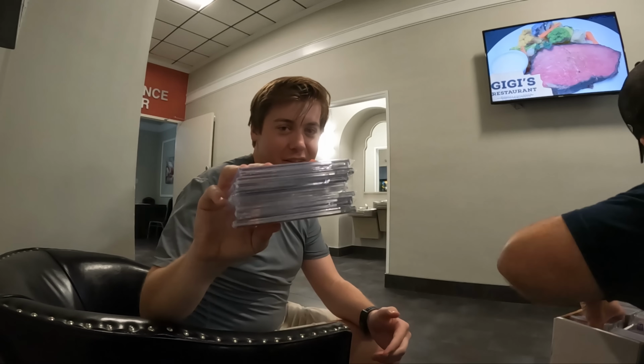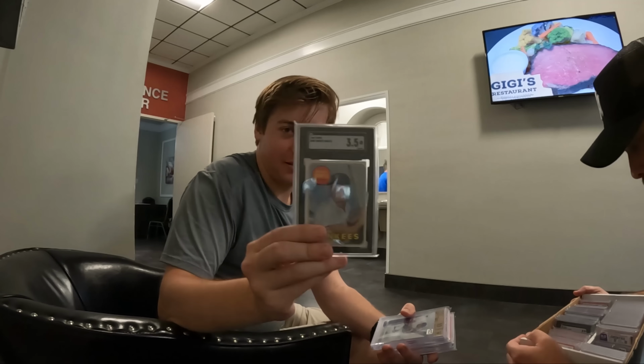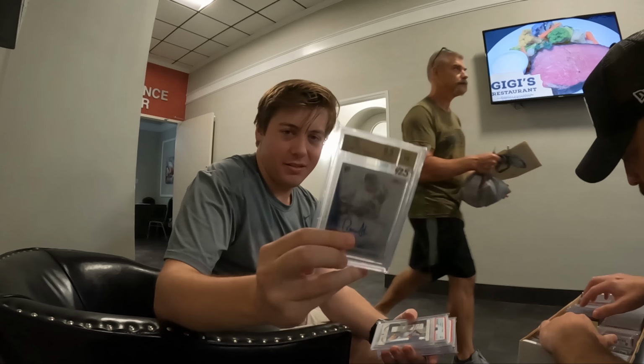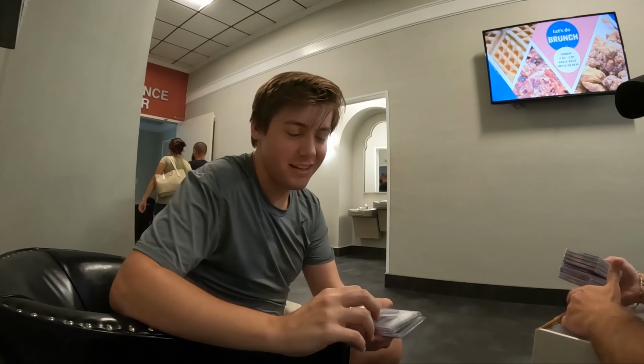All right, so we're gonna start going through the stacks. We're gonna put some cards off to the side. Obviously, you know, love Mantles, so I'm gonna grab some of these type of cards. Super hot right now are the Judges. Is he gonna hit 61 home runs? Let me know in the comments. He's on track for it right now, and that'd be pretty iconic as a Yankee.